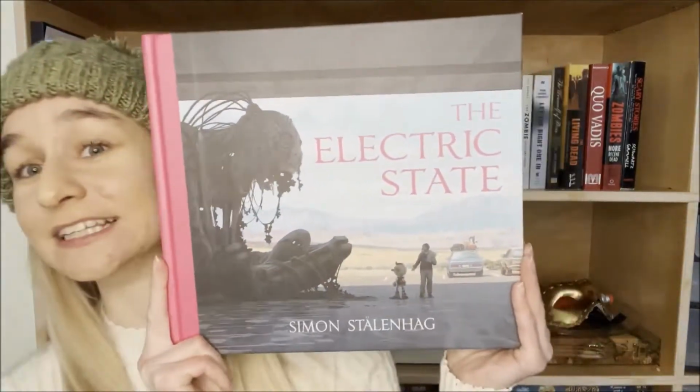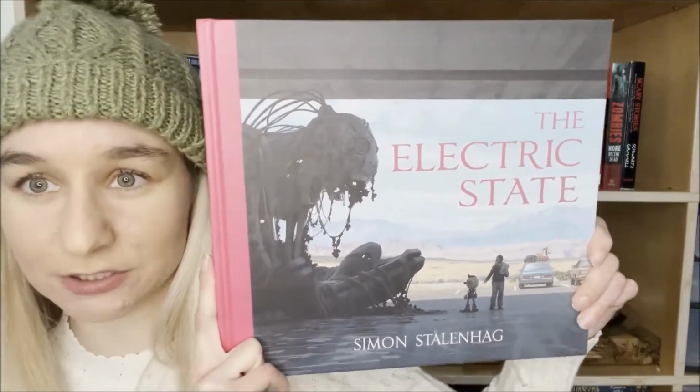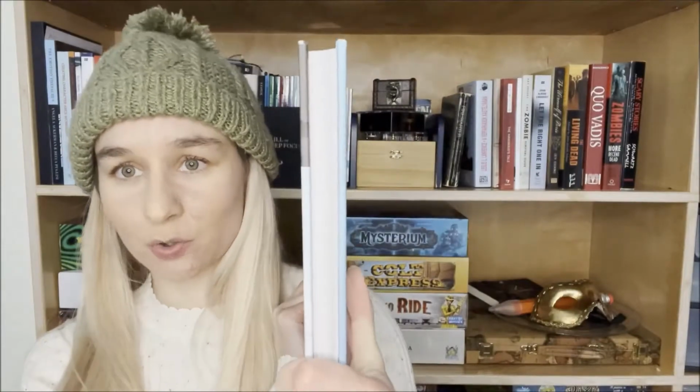All right, next on the list is actually a different kind of book. This is an illustrated book, and I've read it very recently, and I just loved it so much. Like I said before, I'm a huge fan of post-apocalyptic horror fiction, and this fit right in with everything I love about a book, and it also has amazing art. So this is The Electric State by Simon Stalenhag. He's a Swedish, I believe, artist, and this book is just so good. It's pretty short because most of it is artwork, his artwork, but it is just the best thing.